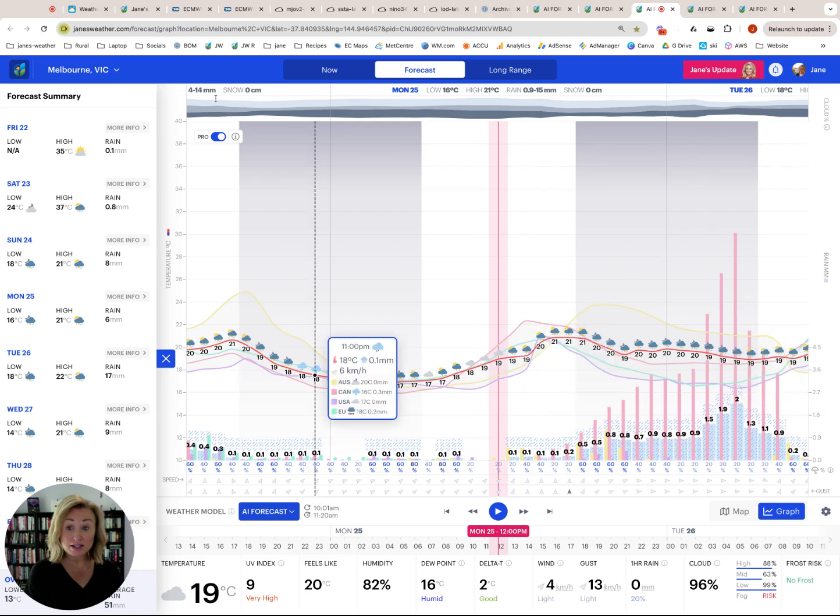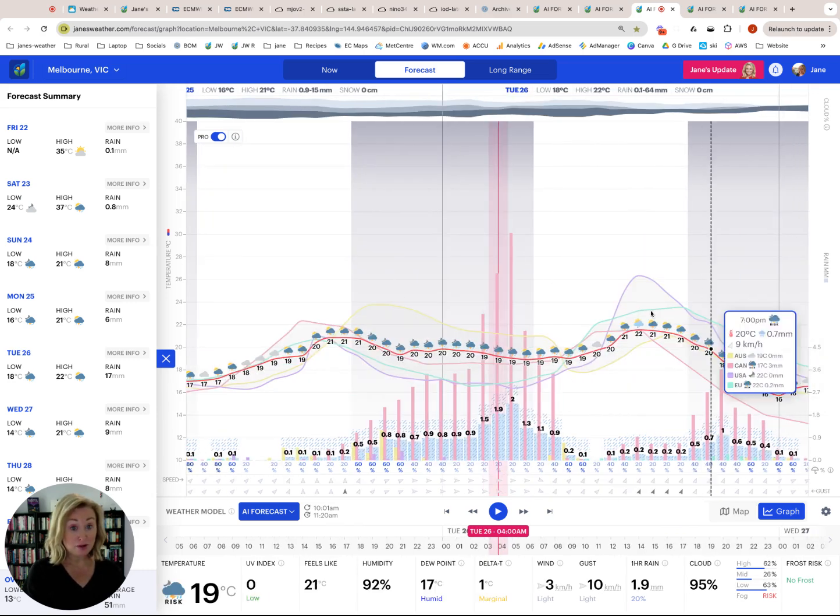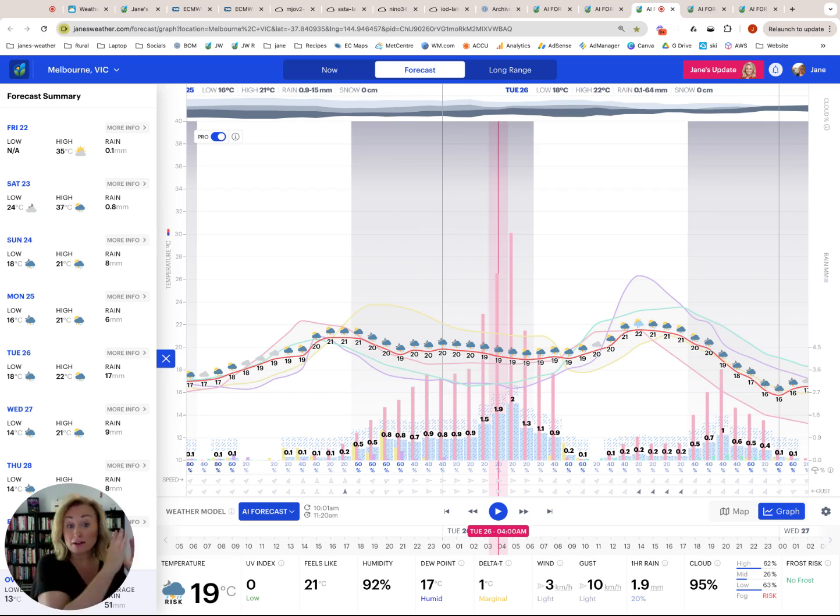This model, I'll push that again so you can see, it's the Canadian. That's got some really big falls on it. In fact, 0.1 to 64. That's the range across all the different weather models for that day. So one of them really likes it and the other guys don't. So this is something to watch to see how that works out. And we'll have wet weather continuing for much of the rest of the week.